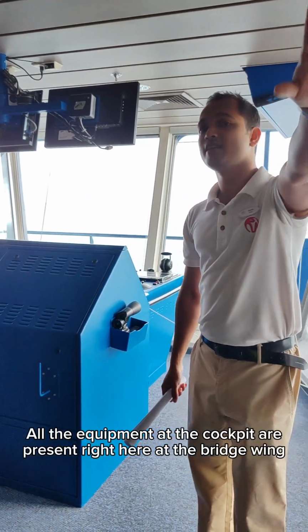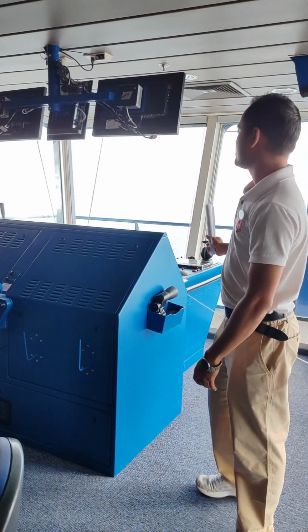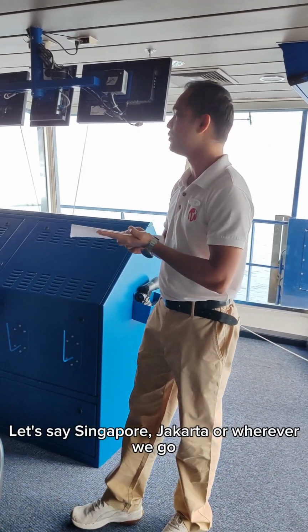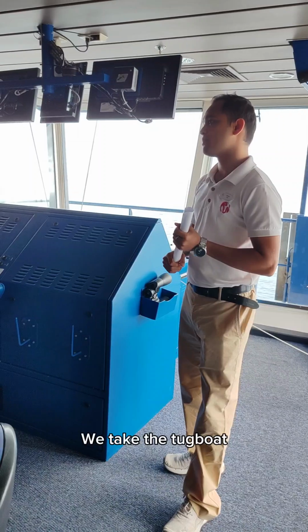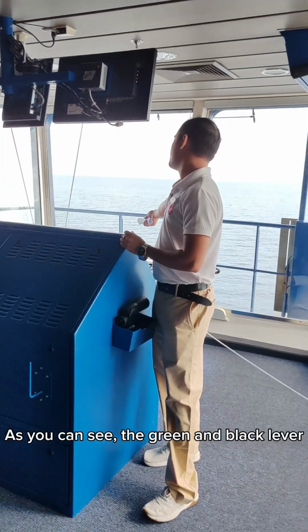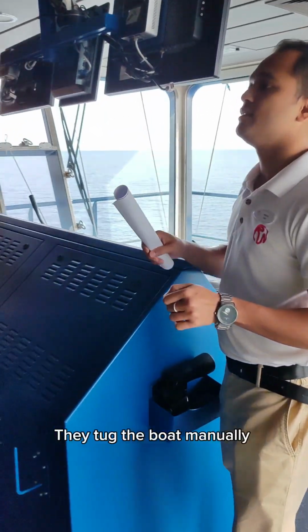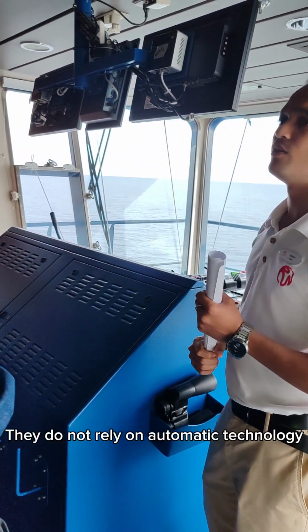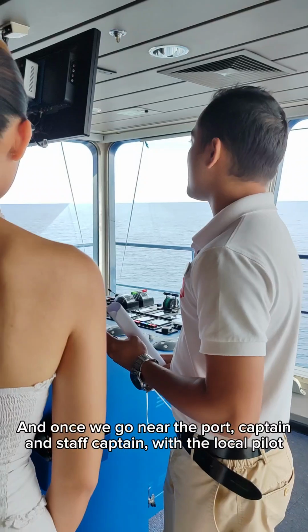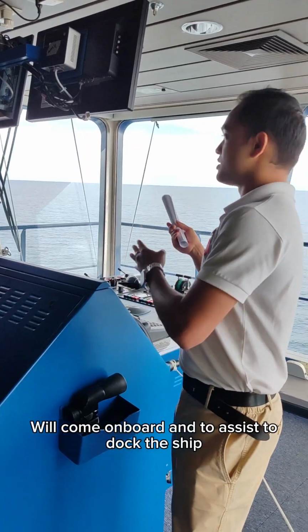As you can see, all the equipment in the cockpit is present right here in the bridge wings. We have two bridge wings, the port side and the starboard side. Bridge wings are used when we dock or berth the ship in port, let's say Singapore, Jakarta, or wherever we go. And we take the help of tugboats, small boats but very powerful. They can push the ships as well. The green and red levers are for the starboard side and the port side. And those two small levers dock the boat manually. They do not rely on automatic technology. Once we go near the port, the captain and staff captain, with the local pilot who comes on board, will come here and assist in docking the ship.